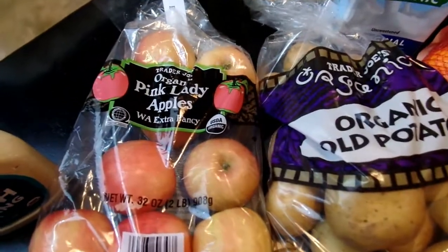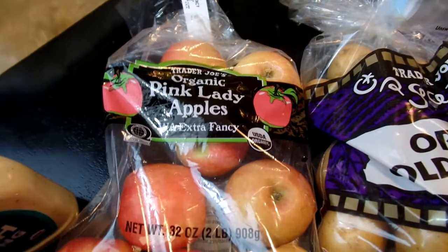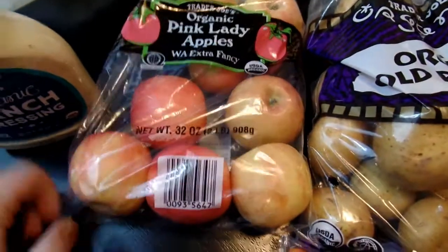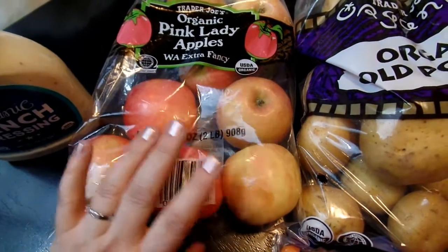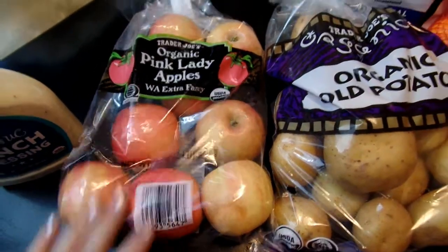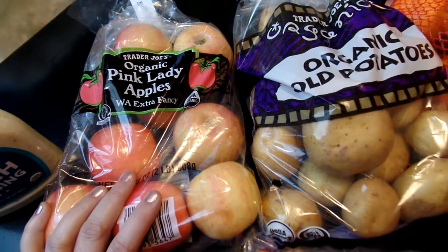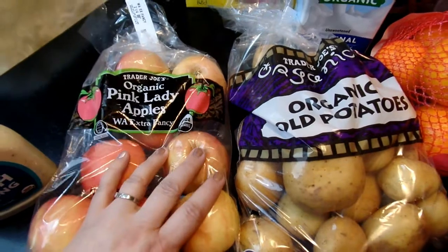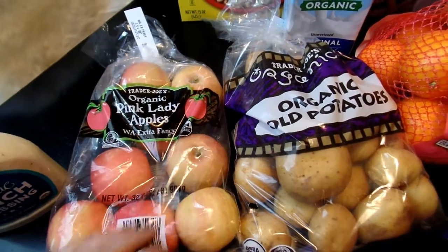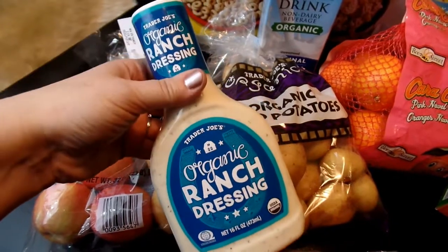As well as, apparently it was a pink theme with my fruit today, because these pink lady apples looked really good. They smell delicious. I can smell like fresh, delicious apple right through the bag. I've just been having such good luck with all the different apples. I'll show you later when I show you what I got at Costco. I got 2 types of apples there too, so we will definitely have plenty of apples over the next couple of weeks.